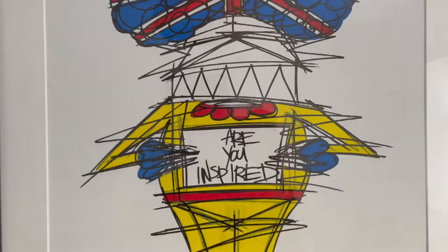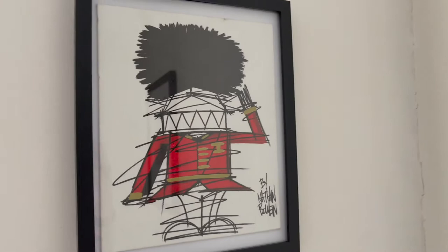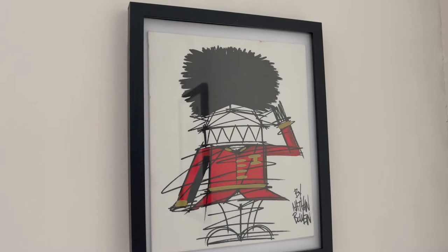And last but not least, we've got some frame pieces. Brit Afro Guy with I Inspired on his chest. Nice vibrant colours on a white background. Standard Beefeater. I think this is one of my favourites because it's plain and simple, but really shows Nathan's traditional style. And then we've got Bob on the guitar, who's pretty cool.